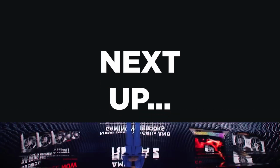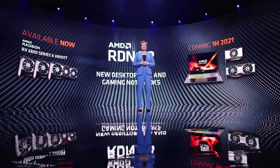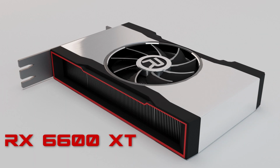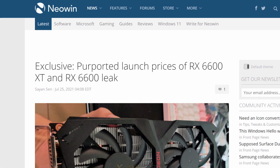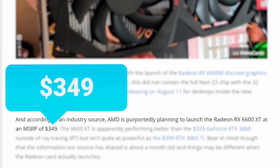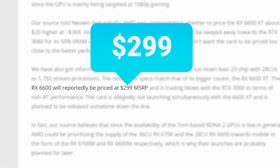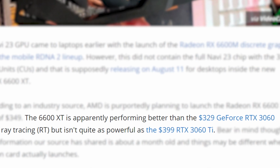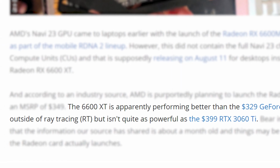Next up, we have a ton of new leaks that cover just about everything on AMD's 2 upcoming GPUs, the RX 6600 XT and non-XT cards. Starting things off, we have a report from Neowin. And according to their sources, the 6600 XT is set to come in at $349, with the non-XT model at $299. According to them, the 6600 XT is faster than the 3060, which is of course $329, but not quite as fast as the 3060 Ti, which is $399.